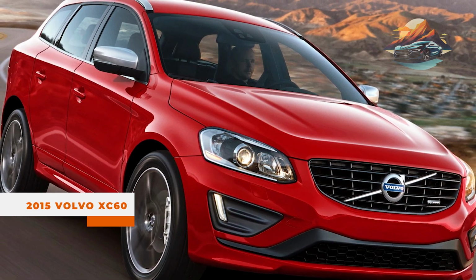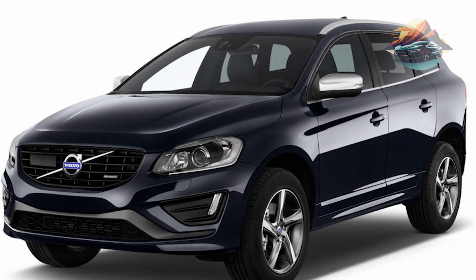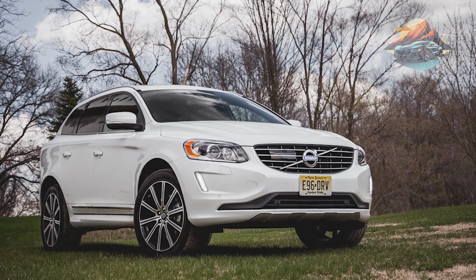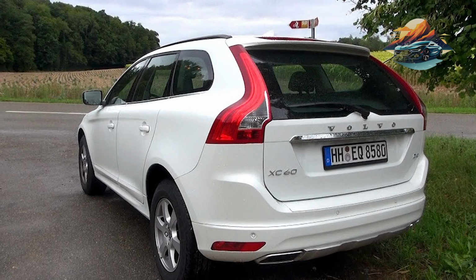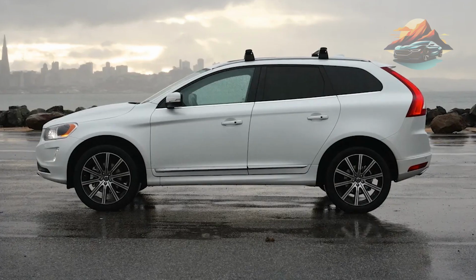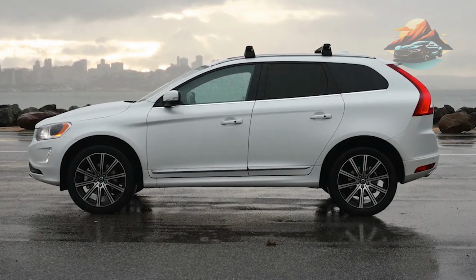2015 Volvo XC60. The XC60 has been gracing our roads for quite a while now. It's always been a head-turner thanks to the sharp looks and sophisticated interiors. Plus, it's not just about the looks, it drives wonderfully too. Despite its stylish veneer, this car is practical to its core, offering ample space for families and a host of handy features. But here's a hiccup.